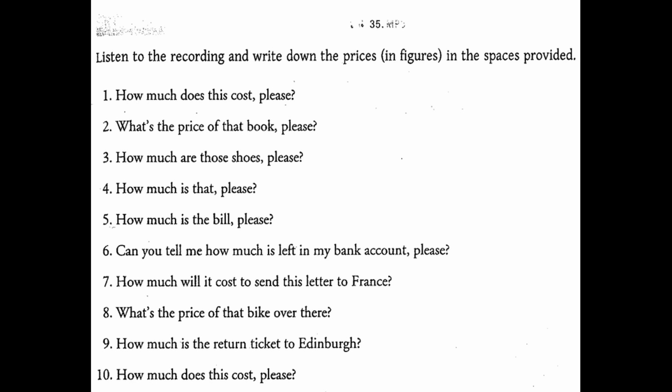8. What's the price of that bike over there? Let me see. It'll be £125. 9. Excuse me, what's the return ticket to Edinburgh? The day return ticket is £17.40. 10. How much does this cost, please? Oh, this? It's only 60 pence.